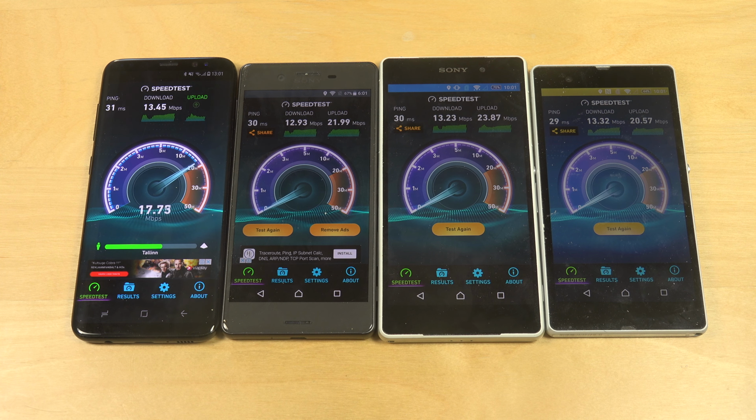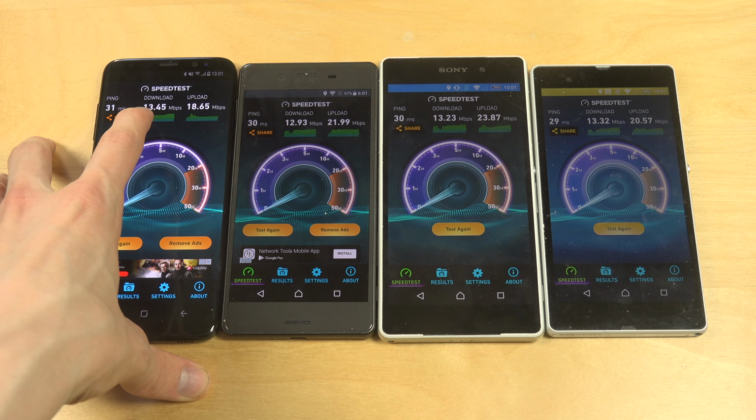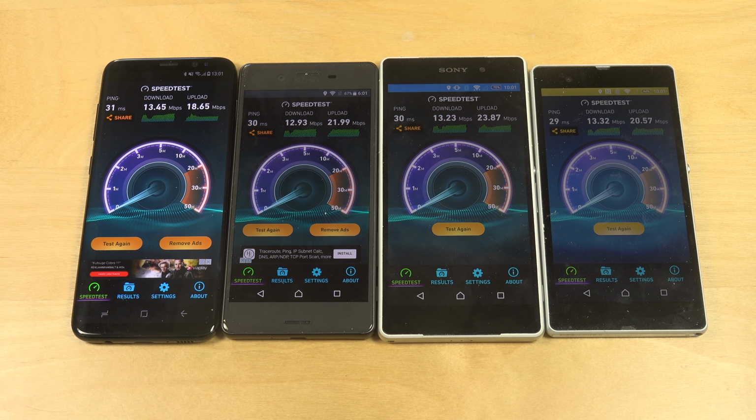Okay, what about upload? Okay, it actually was the lamest on upload. Okay, but it actually takes it home in the thing that people mostly care about, which is the download, 13 megabits and 45. This one was close, I mean 13.23 and the slowest ping actually 31 milliseconds.